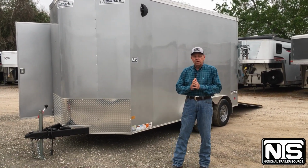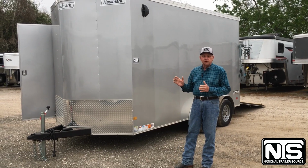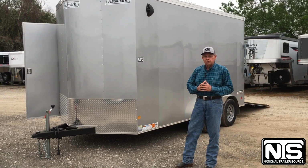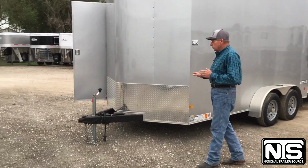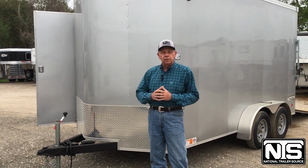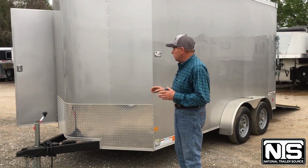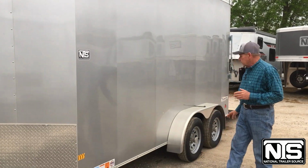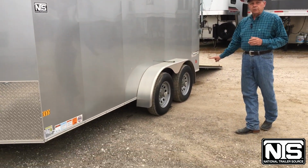Today I want to show you around this 2022 Haulmark 7x14 cargo trailer and a couple of the special features on this unit. First of all, the frame and undercarriage are all coated, not painted as you'll see a lot of trailers. This will keep you free from rust, especially if you're down in the Gulf Coast area. It's also got a smooth aluminum finish on this trailer. Also has two 3,500 pound axles.